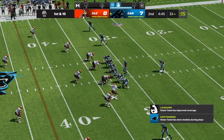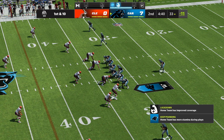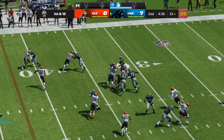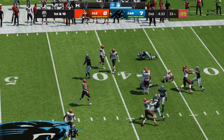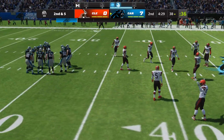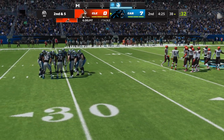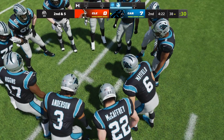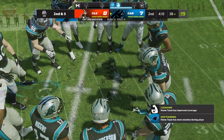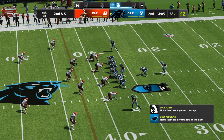So they'll come up 1st and 10 now from the 33. A handoff, McCaffrey running right. And he'll work this one up to about the 38. Safety Grant Delpit up to make the play. That's a really good gain right there. They pick up 5 yards, halfway to a 1st down. The only problem now in the huddle, everyone's going to want to touch the football. Be a lot of chattering now because they've seen that they can move the line of scrimmage.